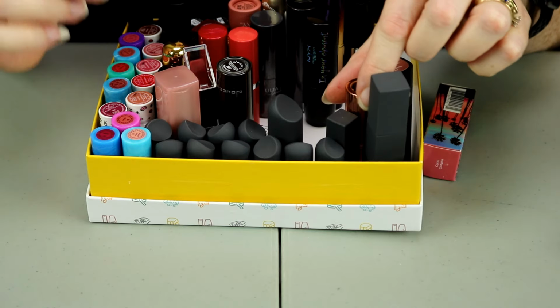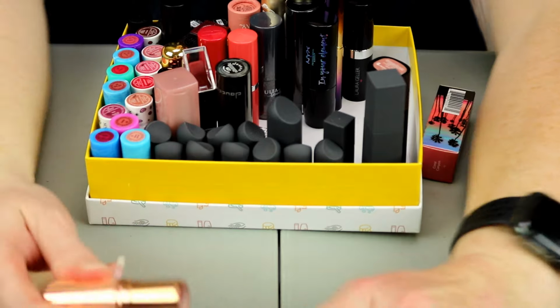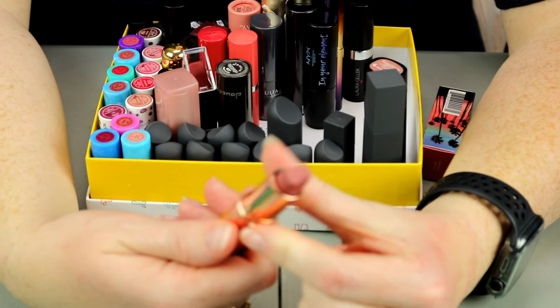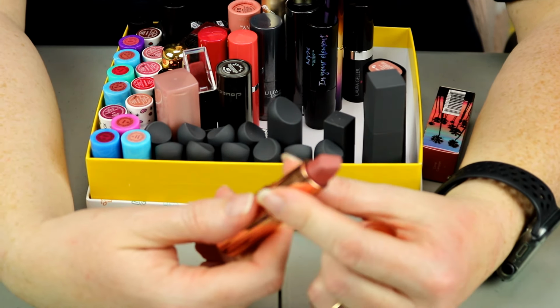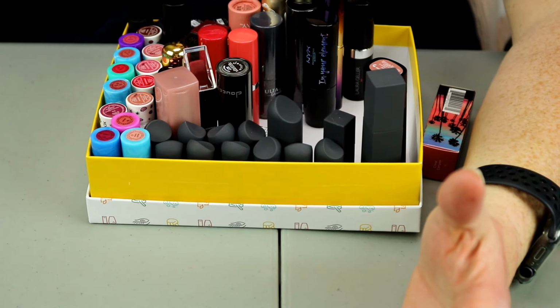All right. This is my other Charlotte Tilbury one in Pillow Talk. I'm going to keep this. I'm not even going to really swatch it. I do like the shade. I've worn it many, many times before, and it's an iconic shade from Charlotte Tilbury. I'm going to keep that.